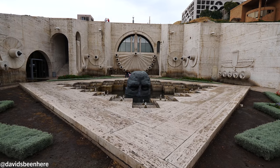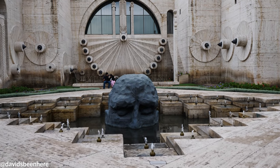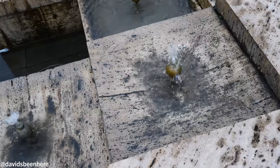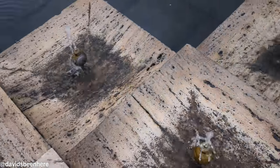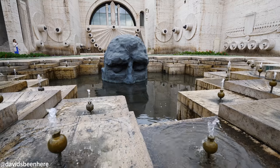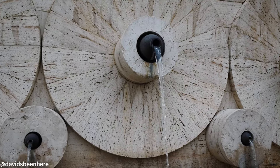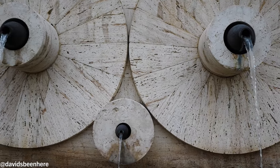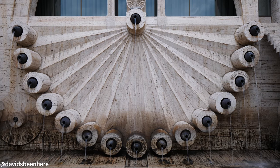And what I like the most about this area, as you can see, lots of fountains, beautiful work. And right here we have a sculpture, a head halfway in the pond. Really, really nice. Look at all this. And this is actually from David Breuer-Weil, Great Britain, The Visitor, 2011. So it's a beautiful spot. I highly recommend coming here, seeing this one in particular. Very empty all around here, a lot of tourists, a lot of kids hanging around. But here it's empty, it's calm, and I just love the sound of the fountains.